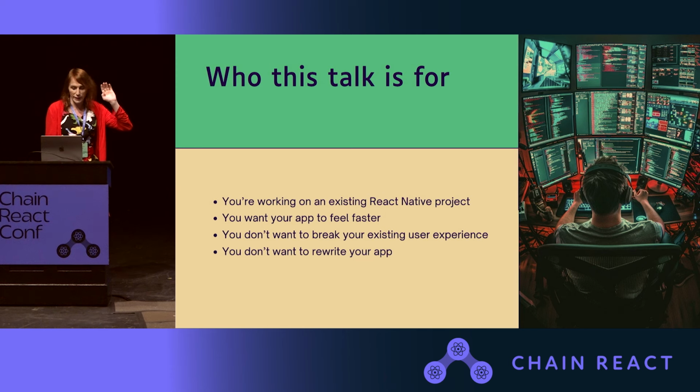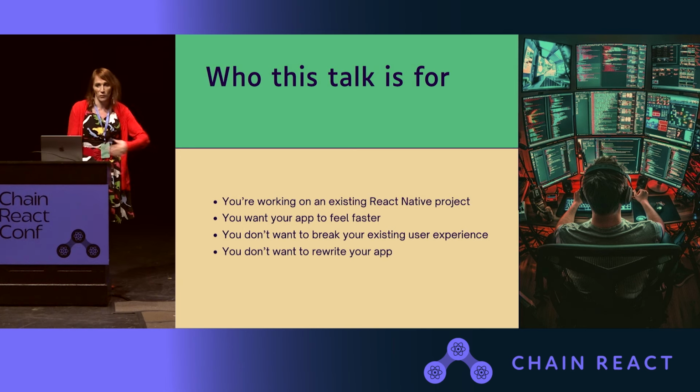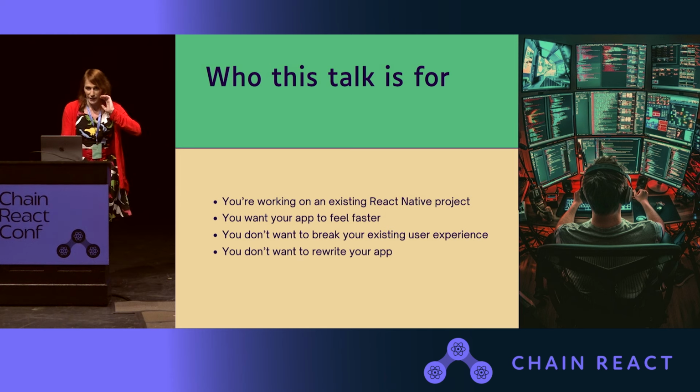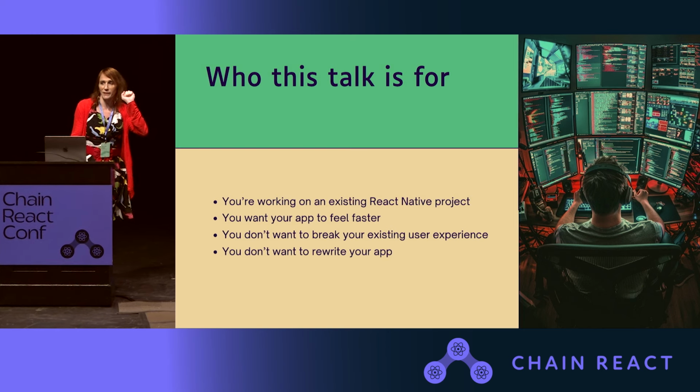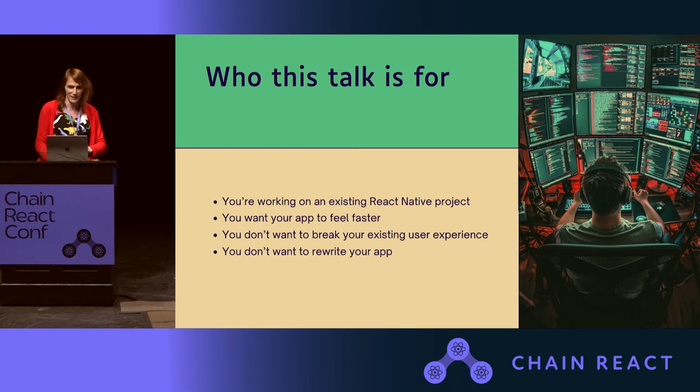Also, if you are willing to severely break the existing user experience and do something like a big rewrite that can take weeks or months or years potentially, then if that works for you, that's great. It does not work in every situation because we need to maintain our existing user experience because all our fancy A/B tests have told us that our current track is profitable and we need to keep doing that.